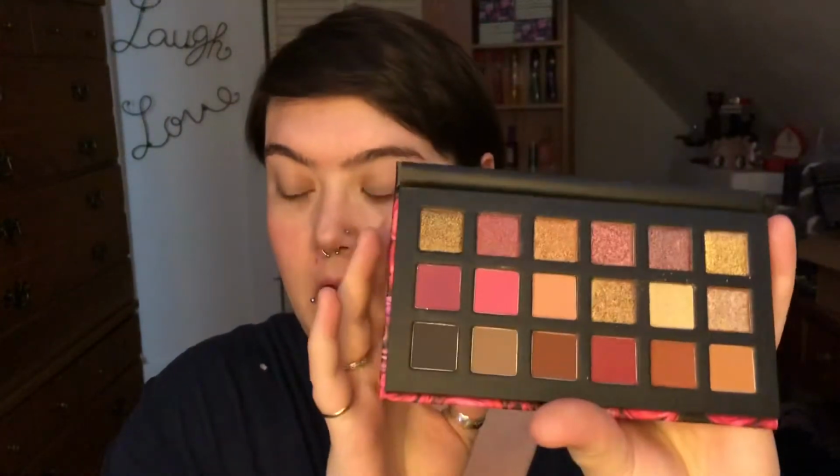Huda Beauty. I'm not like the Desert Dusk palette or whatever, but I don't obviously own that one, so I wanted to pick this one up just because the colors were super pretty. And let's see, this is Nightfall, and this was actually $12. It's got a nice little magnetic close, like I said, a mirror and all of that jazz. So we're gonna dive in and we're gonna play with this and see, is it good? Is it worth $12 or is it not?